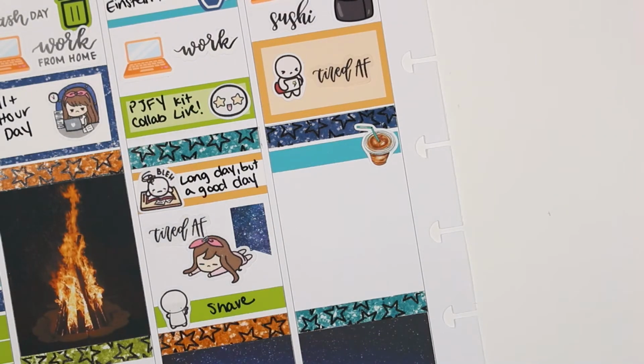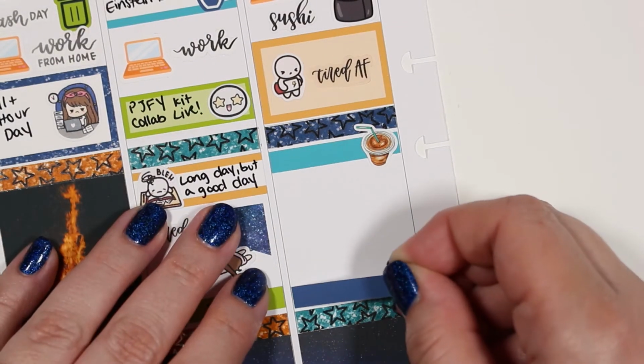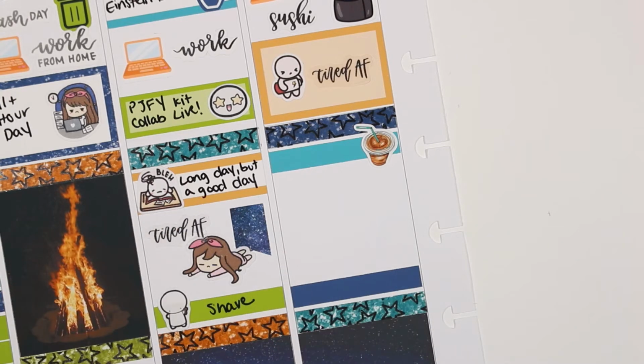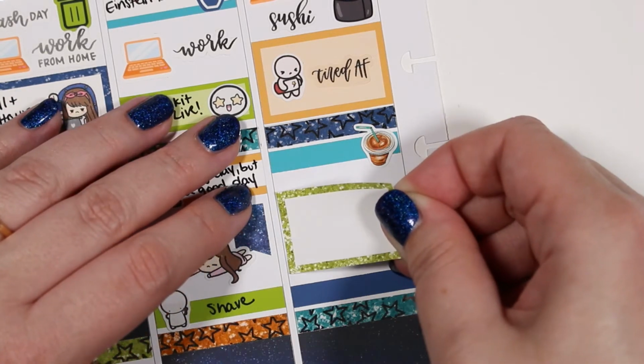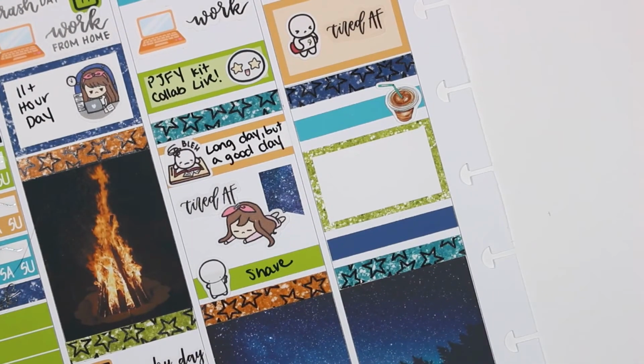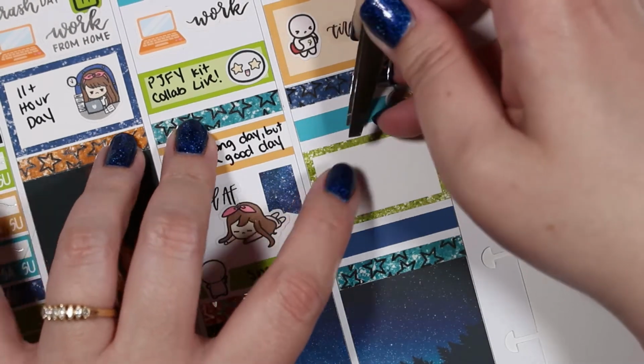But yeah, that munchkin is from Once More With Love, and again the Tired AF script is from Letters to Apollo. Then I marked that I made myself some cold brew. That coffee icon is super old from Scribble Prints Co. I'm certain that you can't get those anymore, so sorry about that.